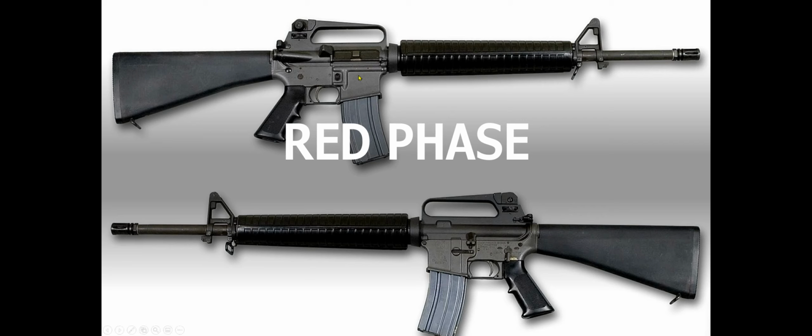And it's magazine fed since it's not belt fed like other machine guns. Here's your handle. This is a carry handle, but you never carry it by the carry handle because it could possibly offset the sights. And I do like the M16 sights more than the M4 newer sights. I shot expert on the M16. It was awesome and easy.